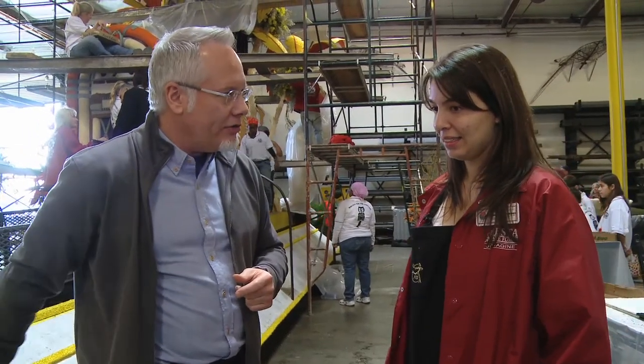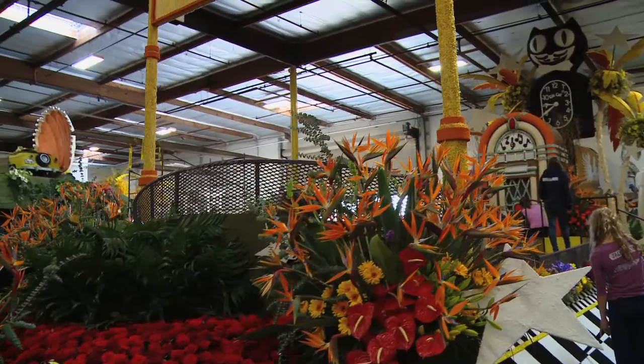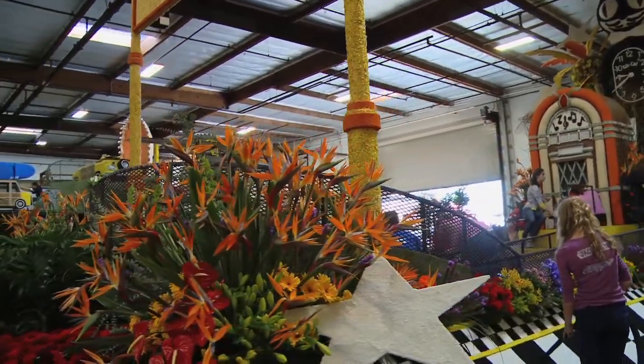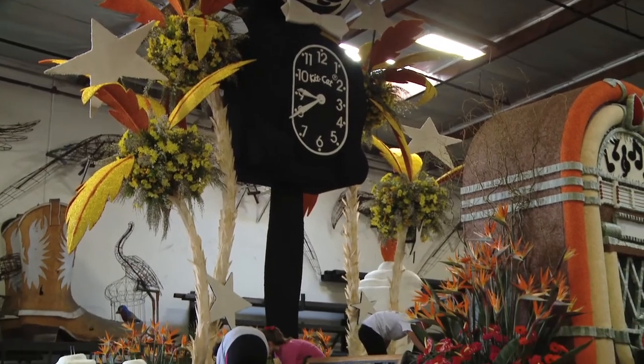Also goes along here too? Yes, so everything that's black is onion seed. And onion seed is tiny. It's tiny and it likes to roll off easily. So you have to put a lot of glue, and the cat itself has 2 coats.